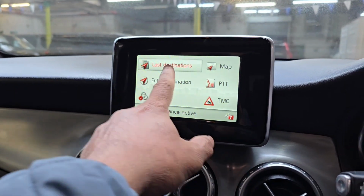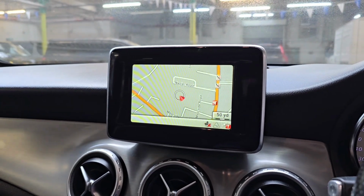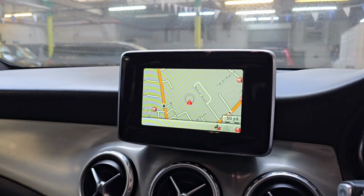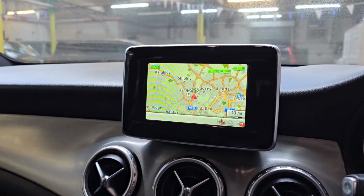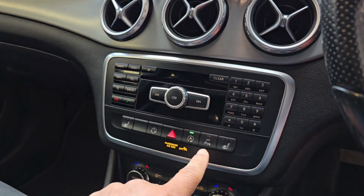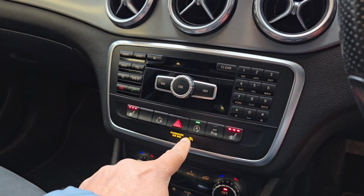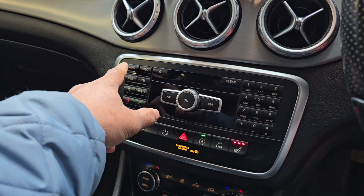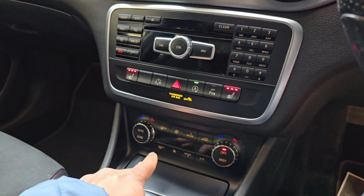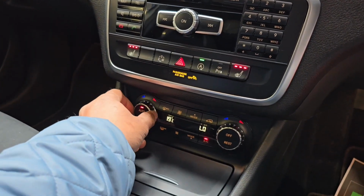Destination. Maps. That's exactly where we are. So, there we go. That's all in good working order. Front heated seats. Auto stop start. Navigation radio. And what I was going to check is the air conditioning. That's what I need to check now.